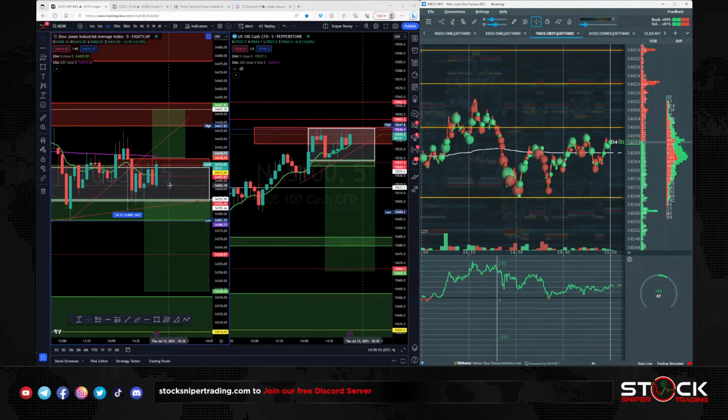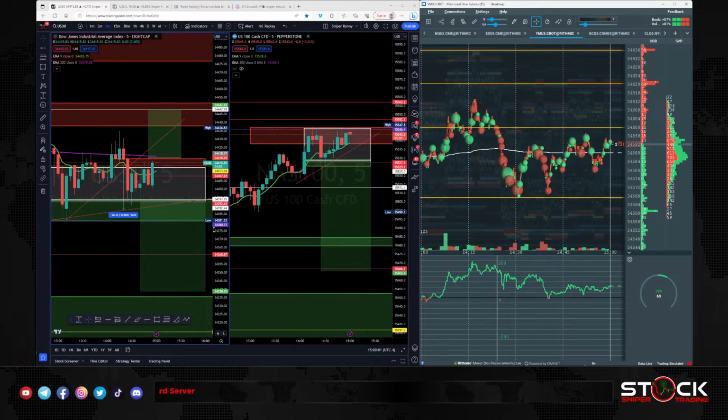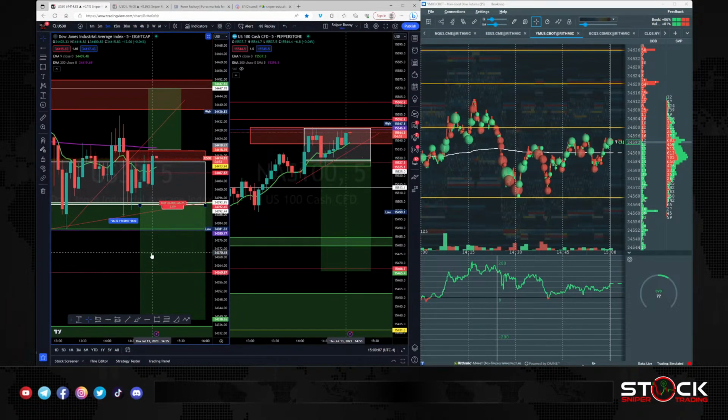And then here we go. Here's the close. Last 5 seconds. So this is NASDAQ. We got US 30 in the book right here. Let's see what happens. Okay, so it's a red candle opening up on NASDAQ. We got a red candle opening up on US 30.